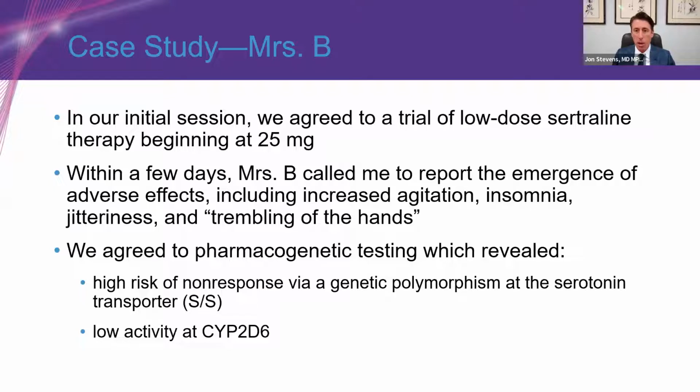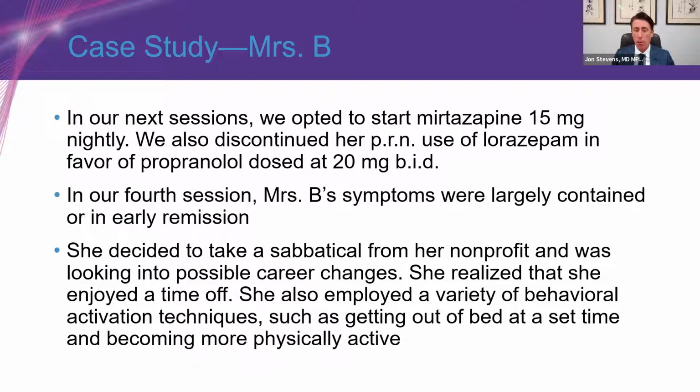These were relevant because these two findings suggested low chances of response and an increased rate of side effects with traditional SSRIs, especially in Caucasian individuals, which Mrs. B was. So my decision, in retrospect, of using the sertraline was probably not the best one, and I quickly changed course and explained to her why. Those other two trials of escitalopram and fluoxetine were likely also to have low chance of being successful and a higher risk of side effects, and we needed to go in a completely different direction.